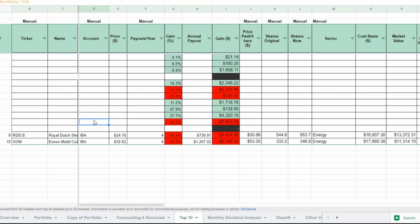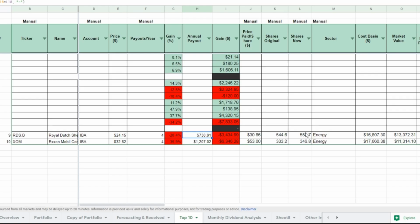And second one, obviously almost as obvious, which is Royal Dutch Shell. Current cost basis on this one is $30, have about 553 shares of this bad boy, and they cut the dividend pretty significantly earlier this year by about 2/3. So I would be expecting around $2,000 in dividends around this time, but because they cut the dividend by 2/3, we're basically down to $730. So I can't complain with that. It's a $13,000 position at the moment.